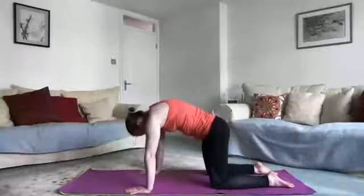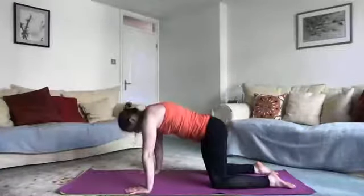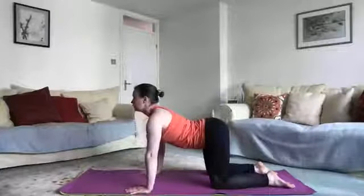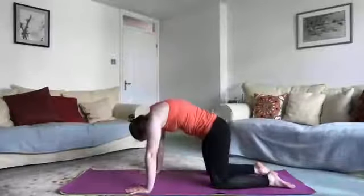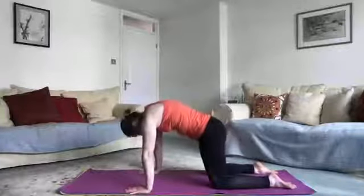Good. So we're just starting to mobilize through the spine, unblock any blockages, both physically, also kind of energy wise, and helping to stimulate the parasympathetic nervous system.